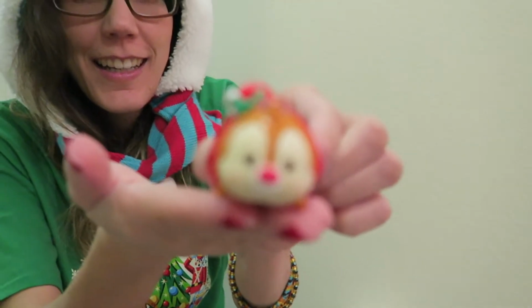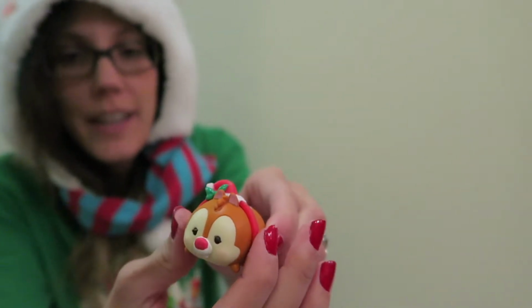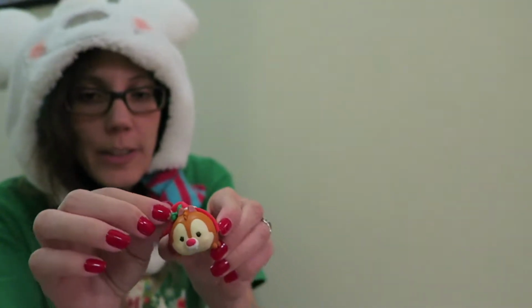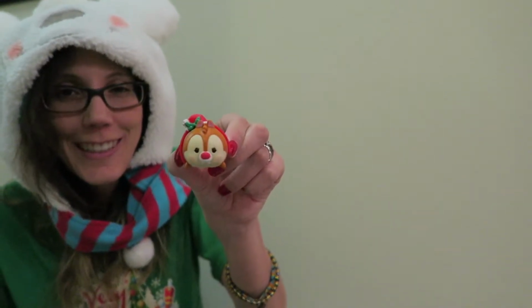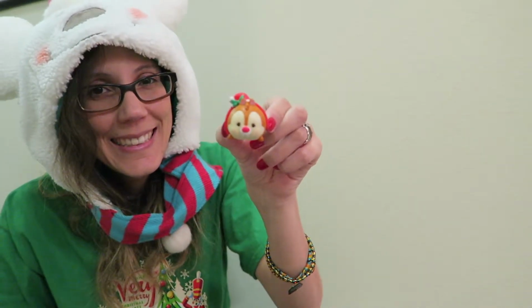Very cute. I like this size Tsum Tsum. And I like the little accessories. Like I would buy, like if they sold a pack of different hats that you could put on your Tsum Tsums, that would be pretty cool. We'll see what we get tomorrow.